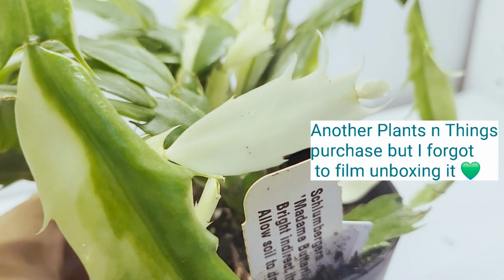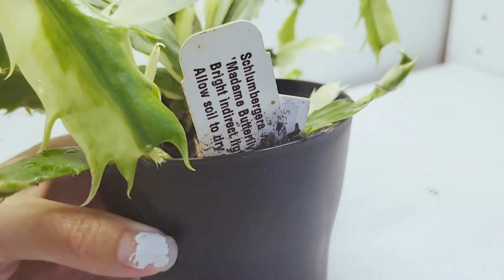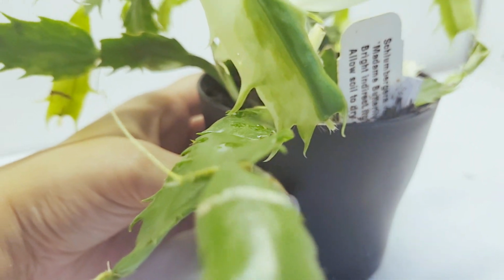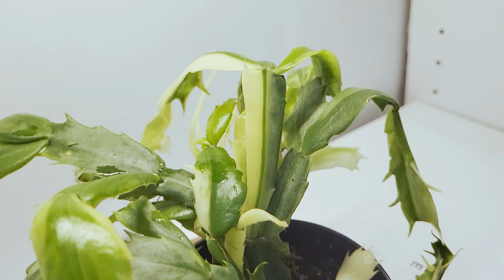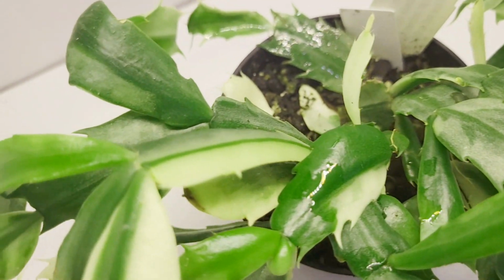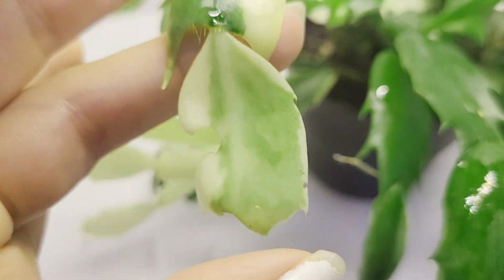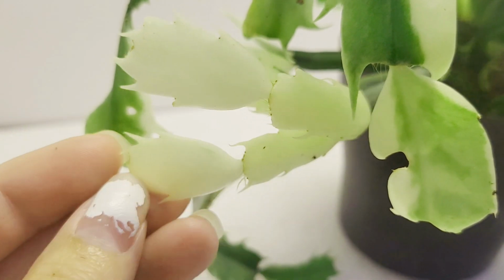So this beautiful Schlumbergera is a holiday cactus, is another name for them. They can be Christmas cactus, Easter cactus, and I think there's a Thanksgiving cactus as well. This is a variegated one. You can see some are all white, and then some are green and white as well. And then this particular one gives pink flowers, if I recall correctly. I haven't gotten it to bloom yet. It's just what she told me when I ordered it. But I've been wanting one of these for such a long time, so I'm really excited.